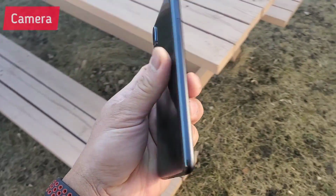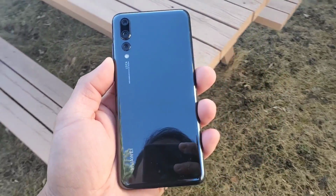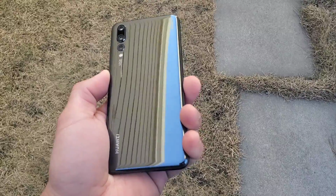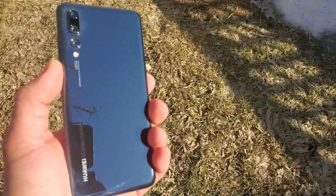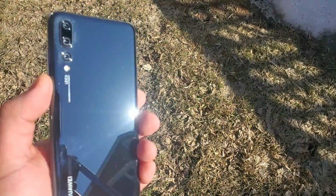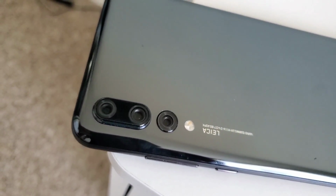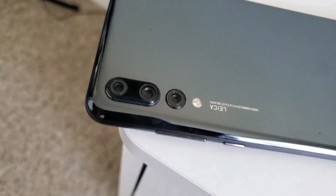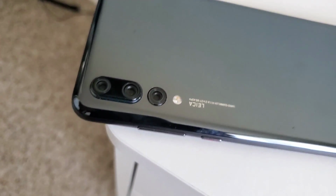And for our last review, the camera. This phone has a triple camera setup of 40 megapixel main, 8 megapixel ultra wide, and 20 megapixel monochrome for details. DxOMark, a company that tests camera performance, scored this phone 114 on photos and 98 on videos, which is a combined 109. If you want a comparison, it is better than iPhone XS and Google Pixel 3.